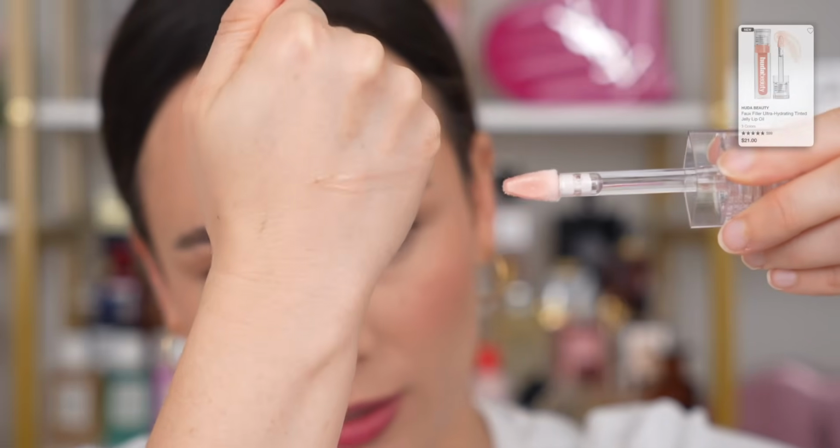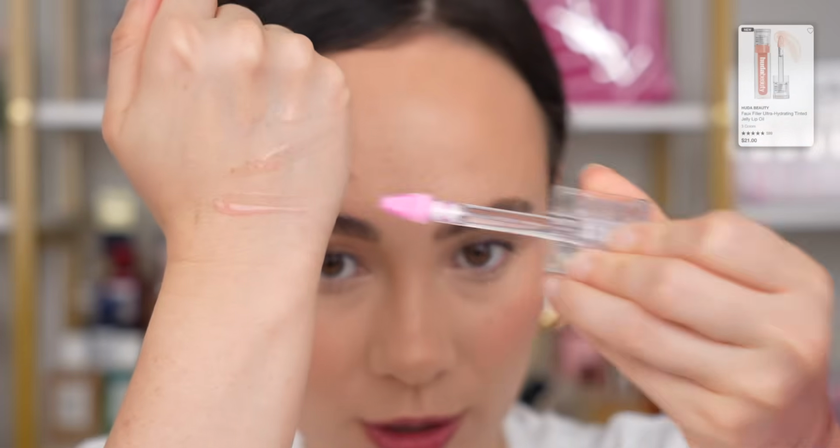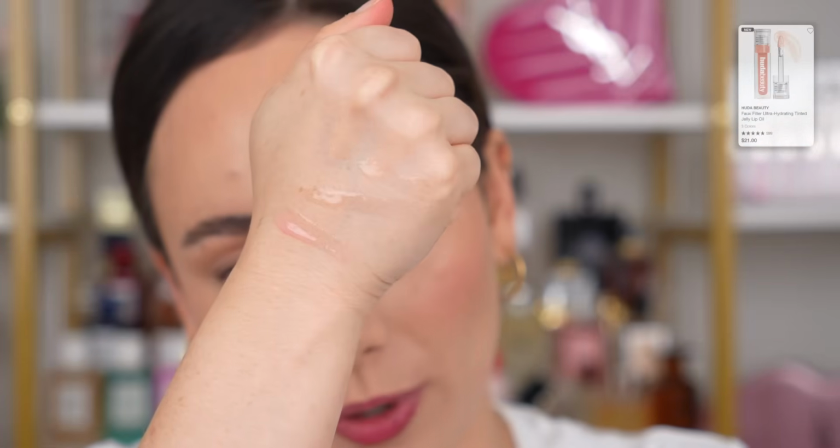So this one, Juicy Pink Lady, pretty much clear. Juicy Peach, pretty much clear. Juicy Goji. Yeah, you don't need more than one of these. I'm gonna put on Juicy Peach.